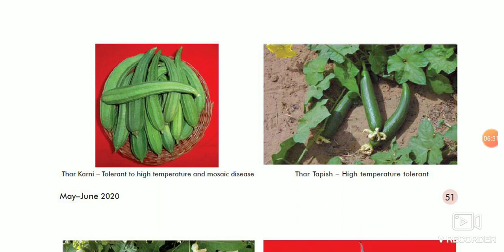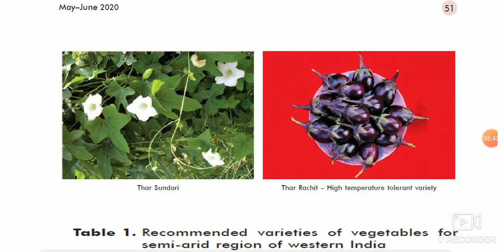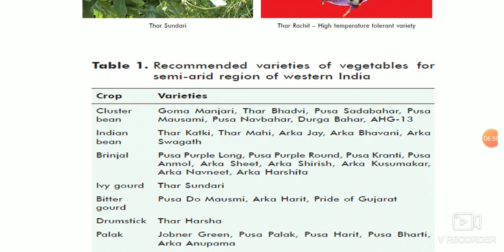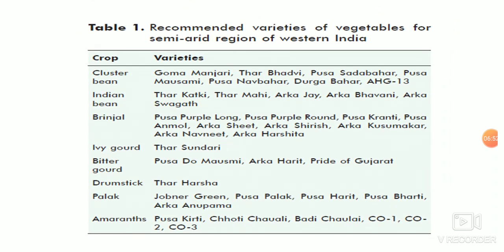But just remember from the exam point of view: Thar Karni, which is tolerant to high temperature and mosaic disease resistant, a variety of ridge gourd, and Thar Tap, a variety of sponge gourd. Another one is Thar Sundari, a variety of ivy gourd, and Thar Rachit, a high temperature tolerant variety of brinjal. Just go through this list once, the recommended varieties of different vegetables under semi arid conditions, like in the case of drumstick Thar Harsha, and in the case of ivy gourd, Thar Sundari.